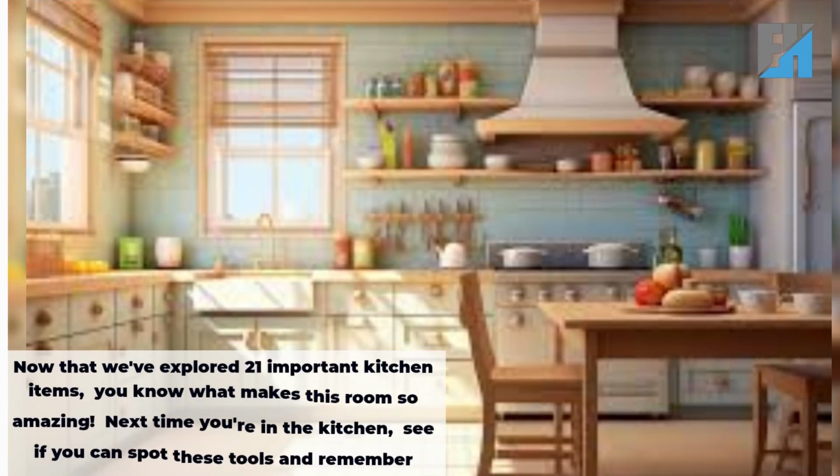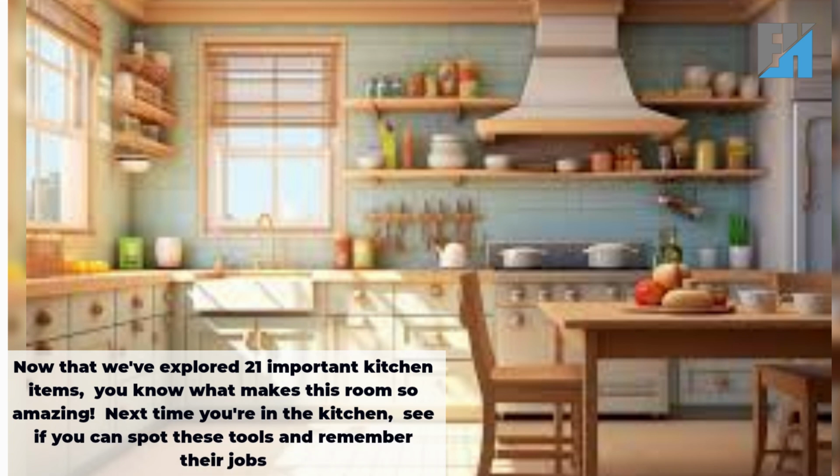Now that we've explored 21 important kitchen items, you know what makes this room so amazing. Next time you're in the kitchen, see if you can spot these tools and remember their jobs. Cooking is fun when you know how things work. Keep exploring and enjoy making tasty treats.